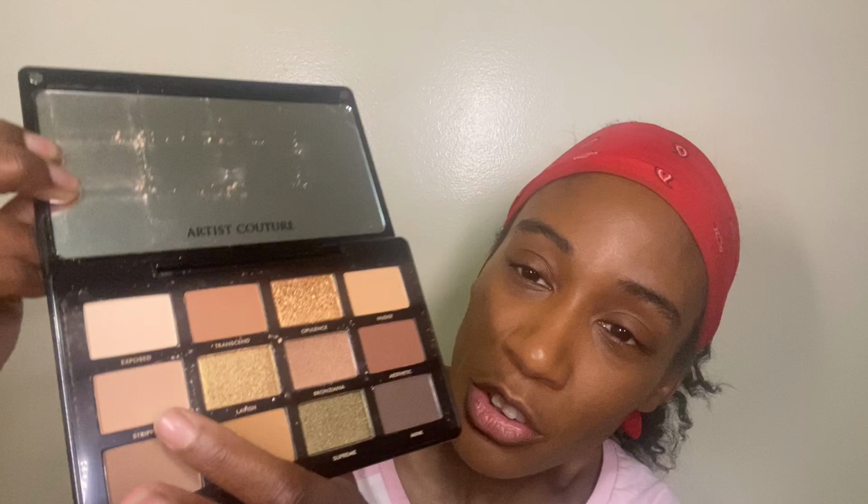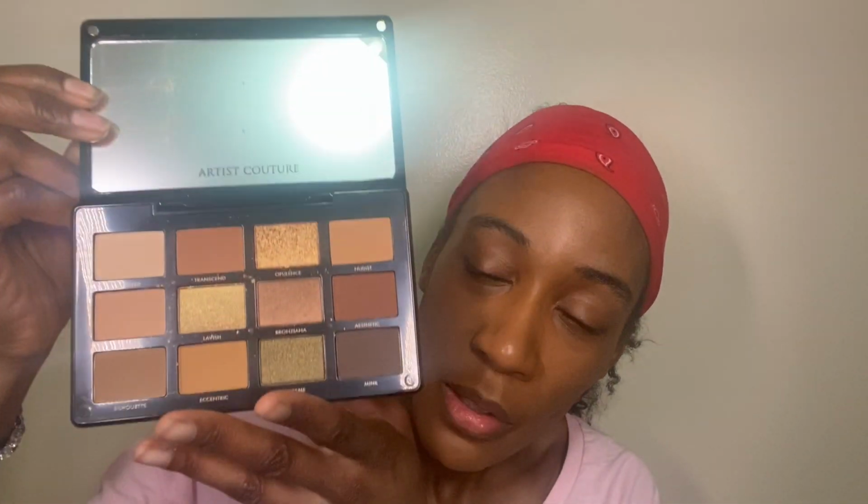When I saw this one, I don't know what's going on with the powderiness of the inside of mine, because it looked like it got swatched right there, and I haven't touched it at all. I don't know what's going on with that, but I'm not feeling it. Anyway, this is what the palette looks like.